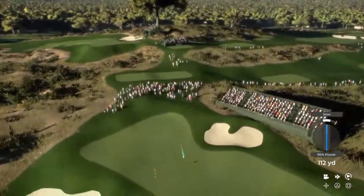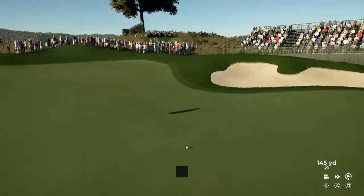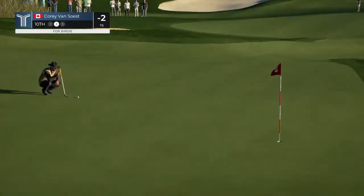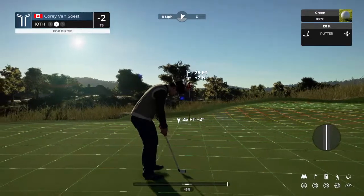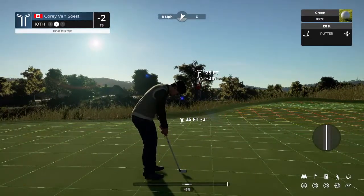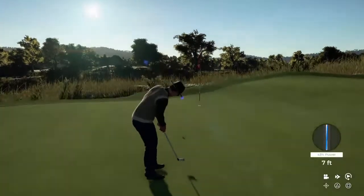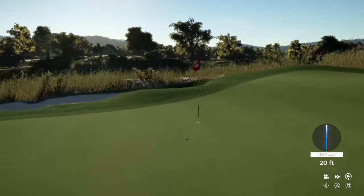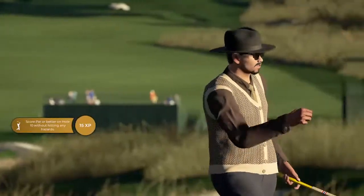Hope it gets a good kick to the left. Yeah, nicely played. Let's move one step closer to the lead here. This putt for a share of 4. Looking really good. Nice putt to make that one.